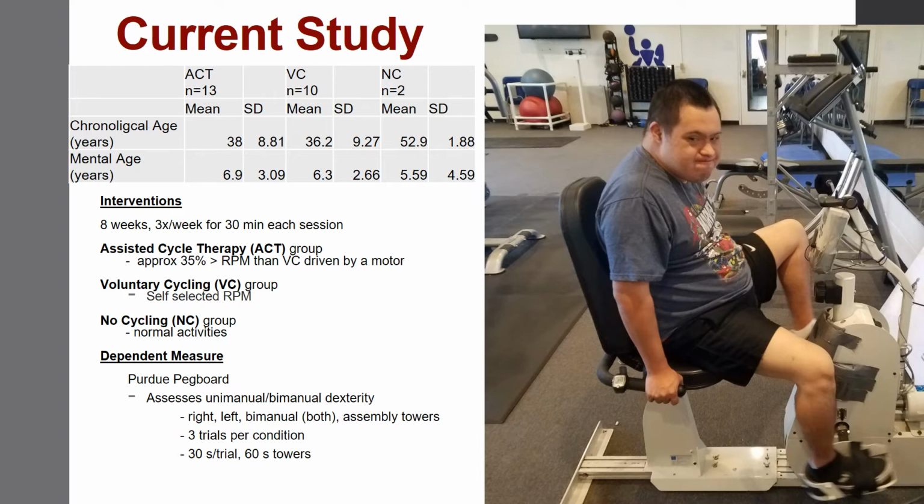The dependent measure to measure fine motor control, we used the Purdue pegboard. It assesses unimanual and bimanual dexterity. There are pegs and washers and holes at the top, and you take a peg from a hole and put it in a hole going down the board, starting away from you and towards you. We do that with the right hand, the left hand, both hands simultaneously, and then there's a more advanced task that requires coordination between the 2 hands where you build towers. There were 3 trials per condition. Each trial was 30 seconds. The tower building trials were 60 seconds.